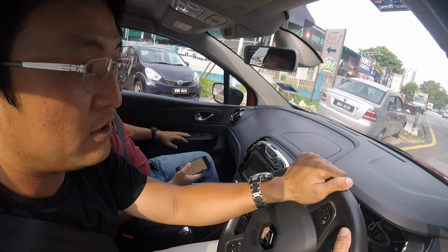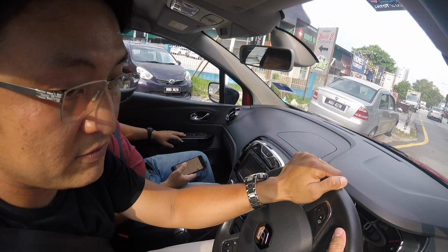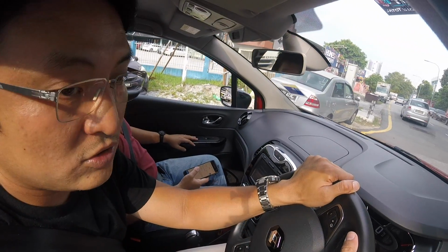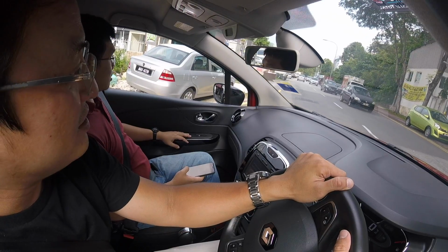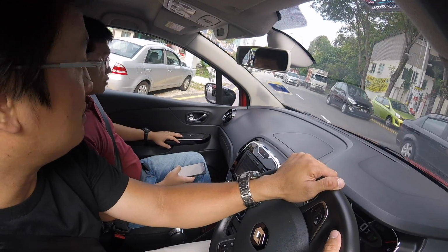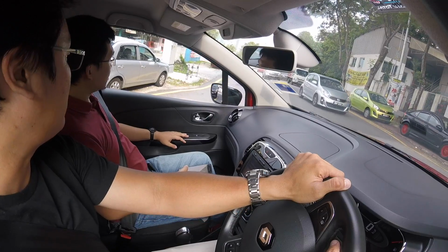Okay, this car, if you're on a slope, even if you're in D, you let go of the throttle, the car will roll back slightly. Oh, there's no hill start assist. I mean, there's nothing holding me back apart from my throttle.